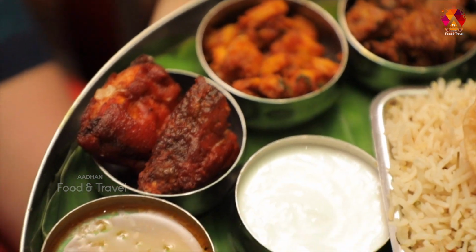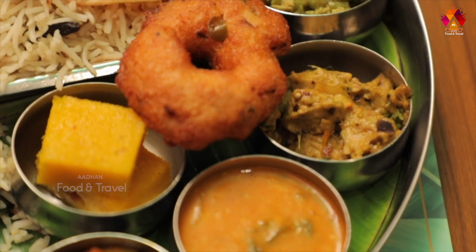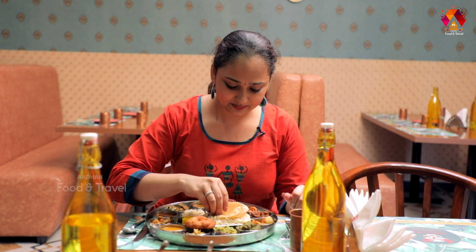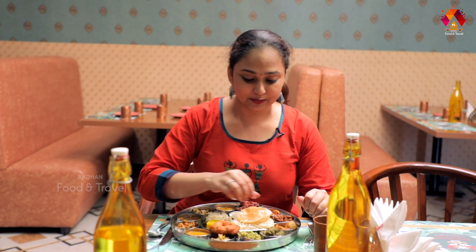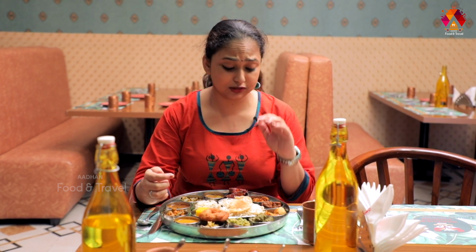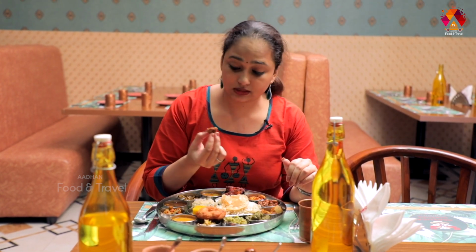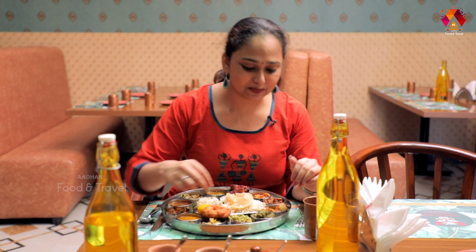So they say the thaali over here is the most famous item because it costs about 400 rupees. And nowhere in the city do you get so many different varieties which have non-vegetarian food as well. Let's dig in. Capsicum is very good. Oh my god, the prawns are cooked so well. This is how the mutton is. Very good.